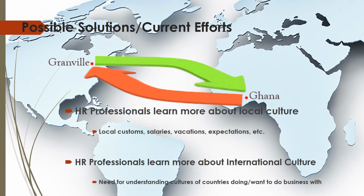HR professionals also need to learn more about international culture. With the demand for Ghana to do business internationally and the fast-growing economy, understanding the cultures they intend to do business with or already are doing business with is needed for continued success more than ever. So human resources is needed. There are certainly specific challenges within the country of Ghana given their situation, but there are solutions to help handle these challenges, and Ghana is working towards that.